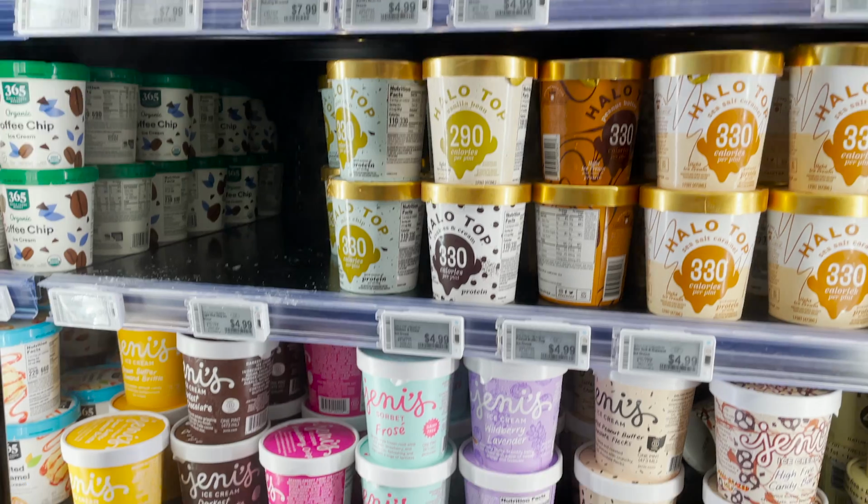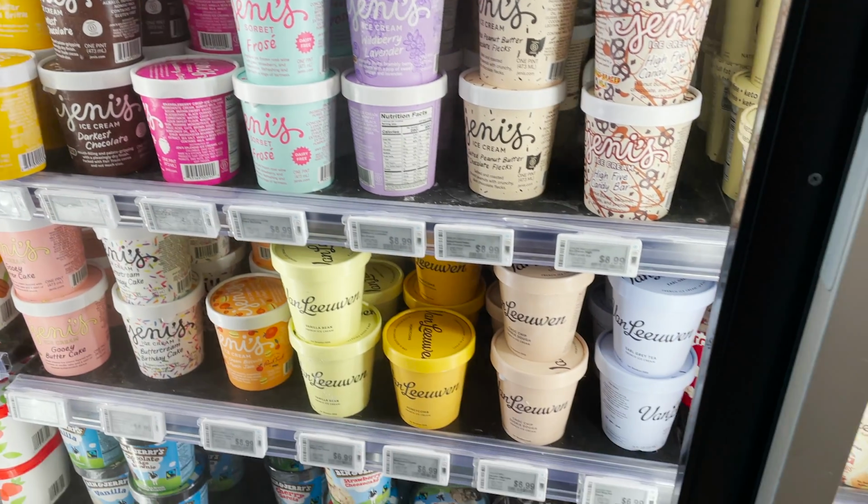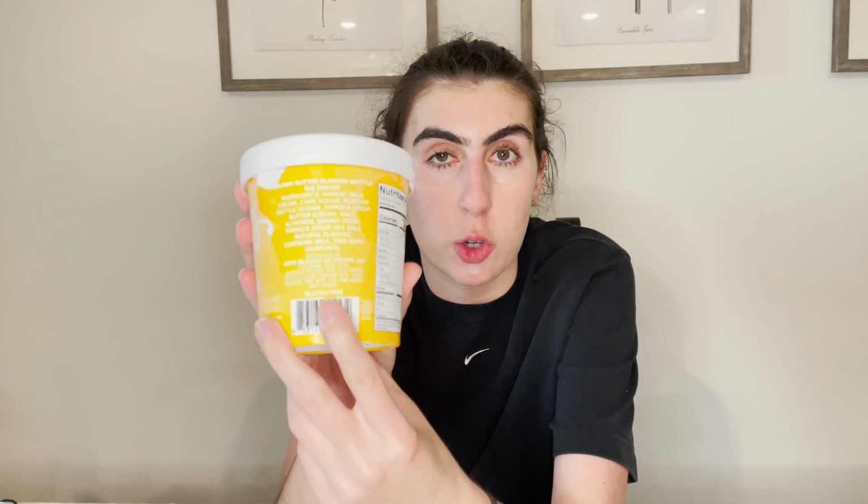Also in the freezer, I love to have a pint of ice cream. Ice cream can be another thing where there's a lot of trace gluten that you're unaware of. So it's really important to be checking the labels there. Jenny's is a brand that they carry at Whole Foods that I'm a big fan of. I really love that they specifically label their ice cream as gluten-free. And then you can also read the ingredients just to make sure that everything is good. But it's another great option for when you're looking for those sweet treats.